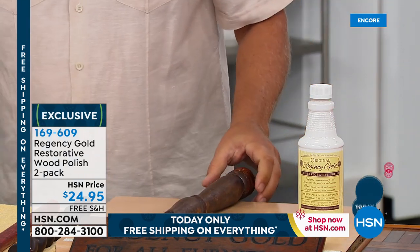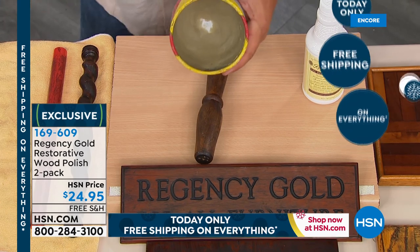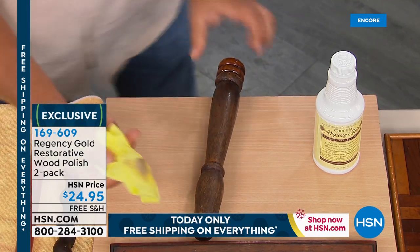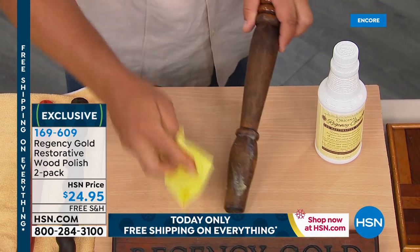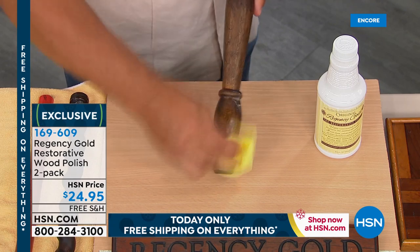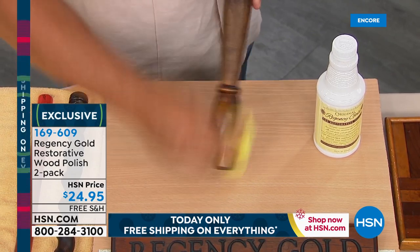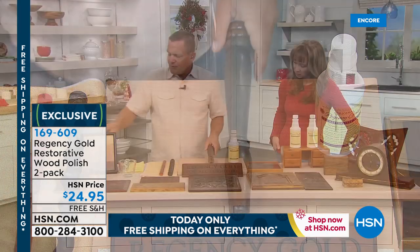And what most people will do is they go to the old faithful, you know, what grandma used to use, that paste wax, right? So you take your cloth, you dip it in the wax, and then once you get some wax on the cloth, you smear that wax onto your wood furniture. And then you flip the cloth over and you buff, and you buff and you buff until it starts to shine. Now, some people like the shine that you get from a paste wax, and that's really not too bad. But what's the difference with Regency Gold?